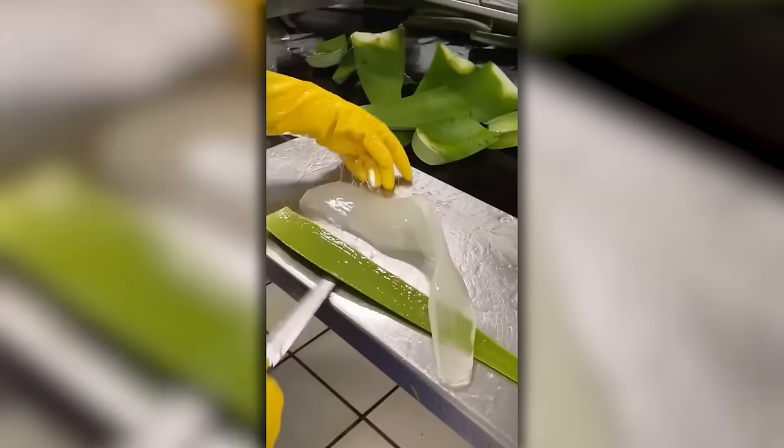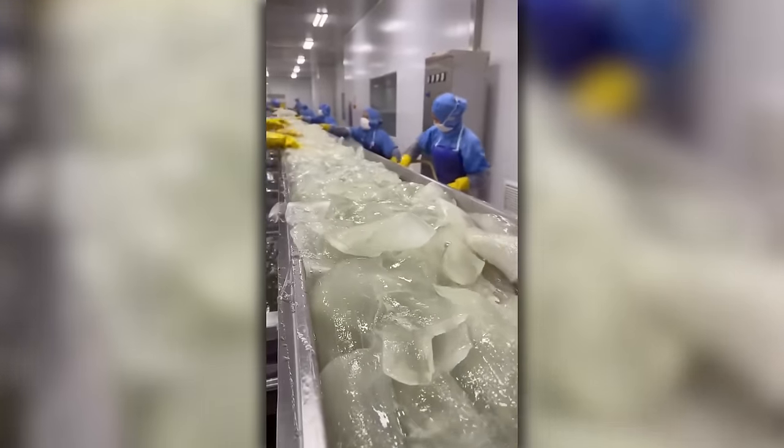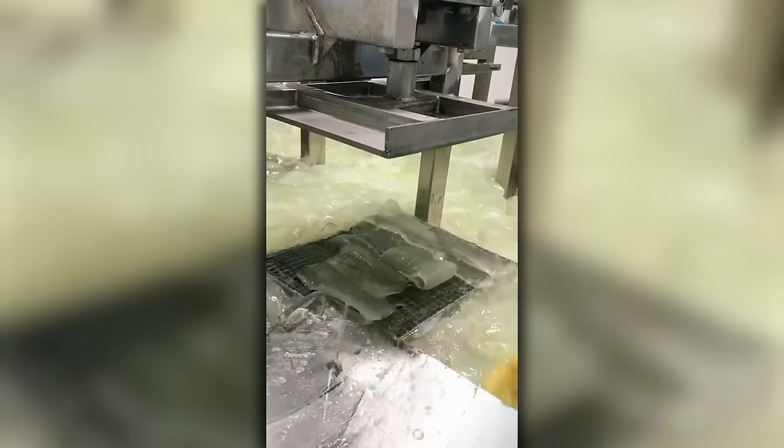You thought it was, didn't you? This is how the aloe vera plant is processed in order to be used in cosmetics. Amazing what you can do with a strange green plant.